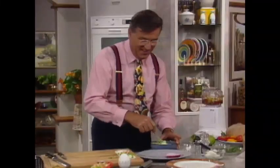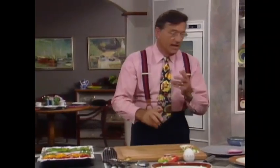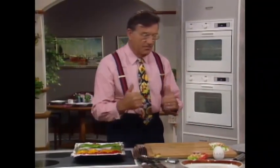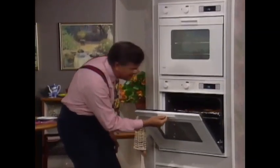There, good. Looks nice. Now let's see. Okay, now we get to the broiler. All right. Now, the broiling unit is really quite interesting because, good.